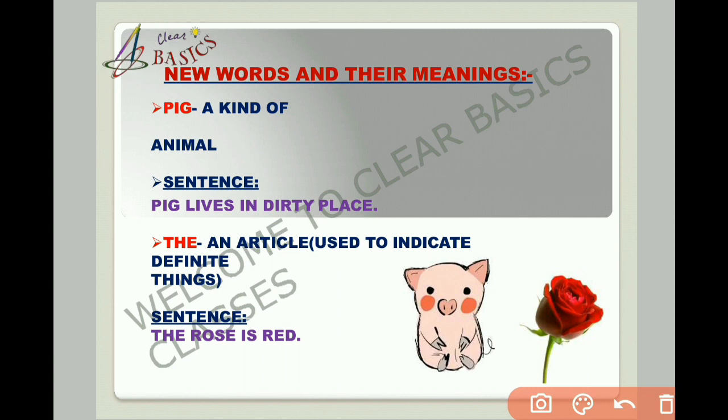Next word is pig. P-I-G, pig. Pig is a kind of animal. Friends, you can see in this picture, this is a picture of a pig and it looks like this. Now let us make a sentence with pig in it. Pig lives in dirty place.